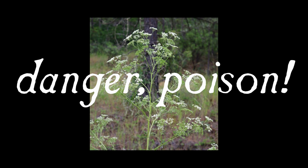Yarrow will only grow 1 to 2 feet, but if you see anything taller than that with thinner stems and it smells a bit more acrid, that is most likely a poisonous plant. Use common sense when you're out foraging. If you're not 100% sure of what it is, don't eat it or make anything with it. And always have a good field guide and use your senses.